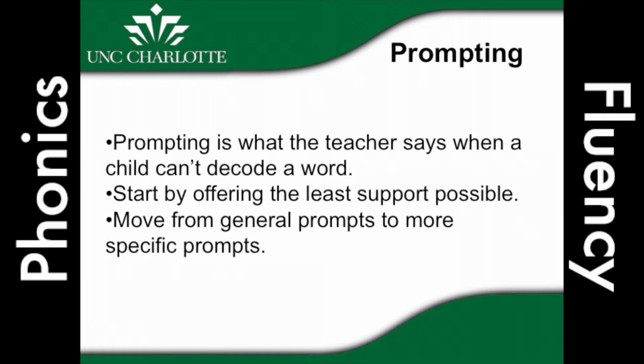Basically, prompting is just a fancy word. Prompting is basically what a teacher would say to a child to help them figure out the word. So it's all the comments and the questions and the probing that a teacher would do. And the rule, which just sounds kind of mean, I know, but this is what you want to do, is to be as least helpful as possible in your prompt. And if that doesn't work, then you become more and more helpful.